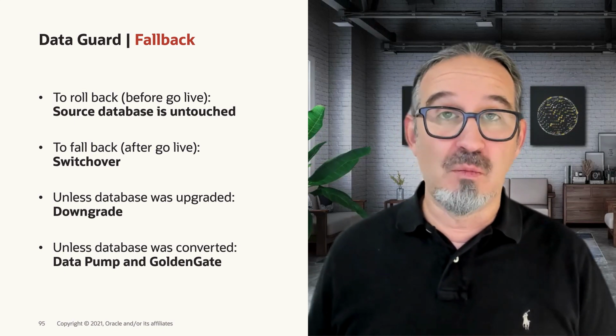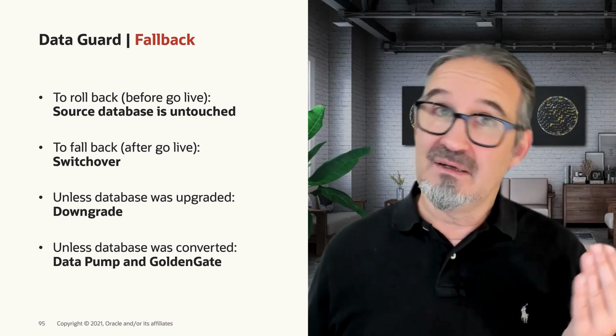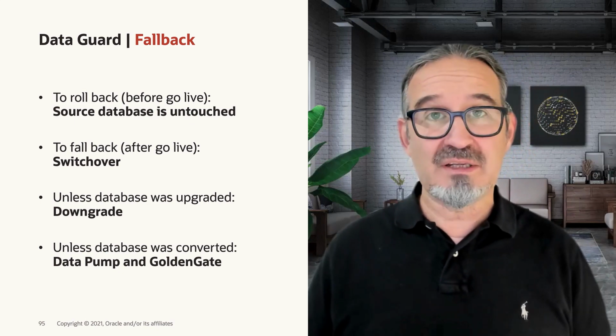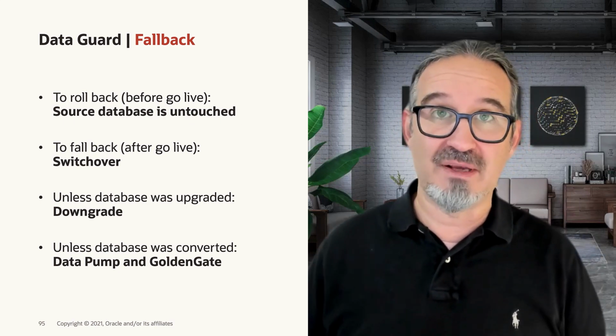But what if you migrated now to multi-tenant and you want to go back? Unfortunately, in this case, Data Pump and GoldenGate are your friends, but there's no other way, because this is a migration after a migration, and this goes into a new database environment.